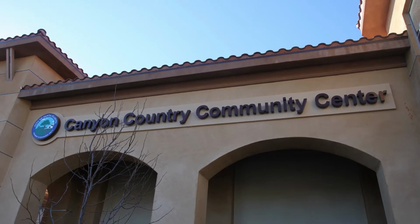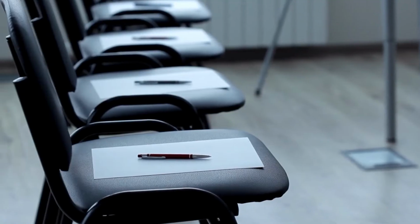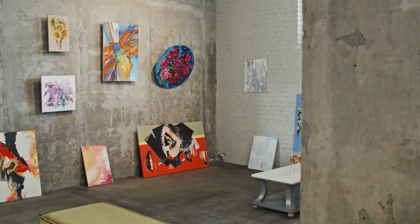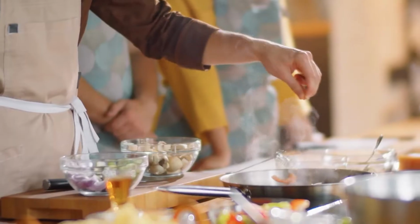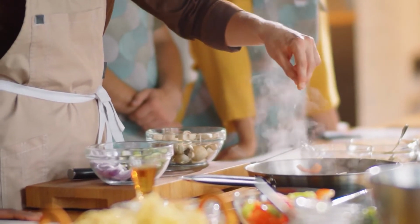Also, there's the new Canyon Country Community Center, and they have some things that you do have to pay for, don't get me wrong, but they also have some free classes and things that you can do there too. So I do recommend you check that out. And they also have one of the art exhibits at the Canyon Country Community Center. It's really beautiful. That's actually a new community center, just opened less than a year ago, and it's just really beautiful. They actually, it's off topic, we were supposed to be talking about free stuff, but they offer cooking classes and different things of that nature. To be honest, I have not taken any of them yet, but it's something I'm interested in.